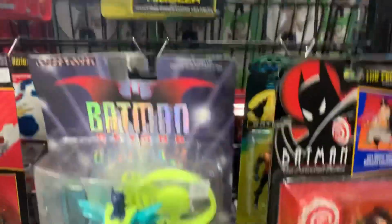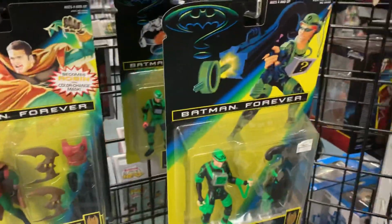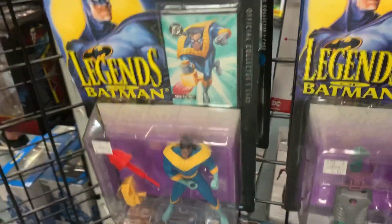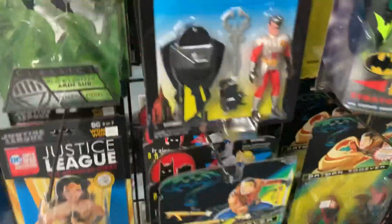Some of these are cool. I like the Riddler. I really like this Penguin, Robin, and those guys. We got some Superman and Aquaman and stuff over here. The Huntress, Joker from Batman Beyond. There's a, if I can show it here, I gotta move the camera a certain way. There's a Supergirl back here that I kind of like. I might get that someday if it's still here when I come back. And same with this Penguin. I might get that someday if it's still here when I come back. These are reasonably priced. You know.